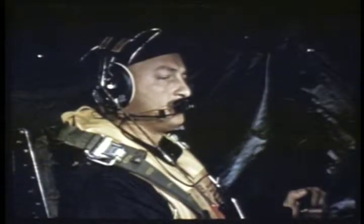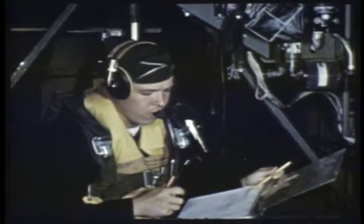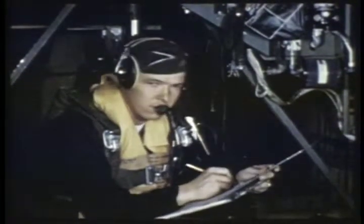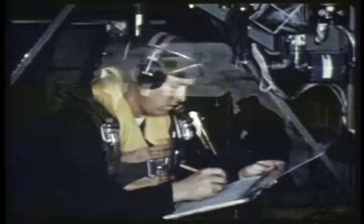AC to Weaponeer. How's the IFI coming along? Weaponeer to Aircraft Commander. IFI proceeding satisfactorily. As you carefully check off each item of the in-flight insertion, Captain, you can tell that the preparation of the King weapon is moving along on schedule.